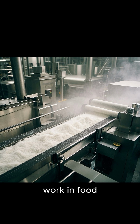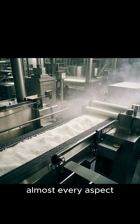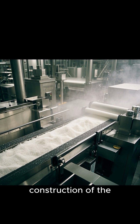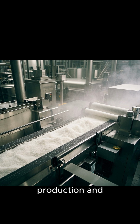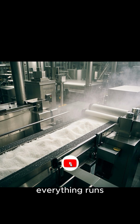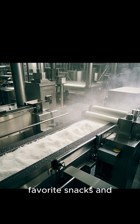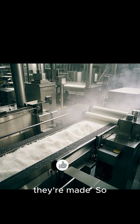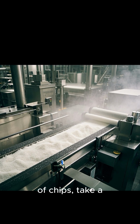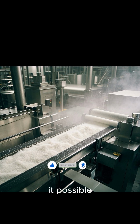And they don't just work in food processing plants. Chemical engineers are involved in almost every aspect of the manufacturing process, from the design and construction of the factory to the production and quality control of the end product. They make sure that everything runs smoothly and efficiently so that we can enjoy our favorite snacks and sweets without worrying about how they're made. So next time you reach for a piece of chocolate or a bag of chips, take a moment to appreciate the work of the chemical engineers who made it possible.